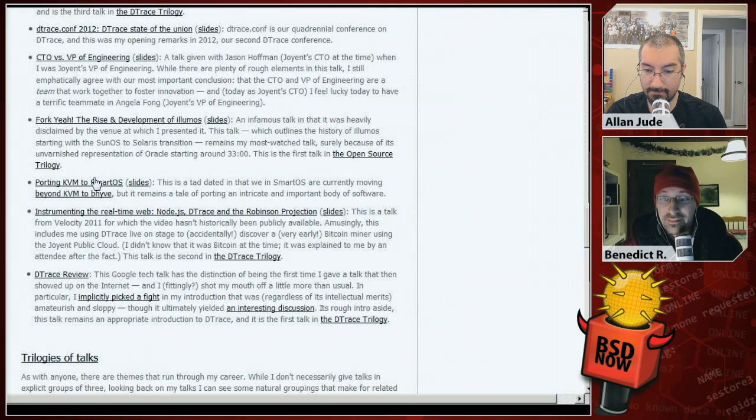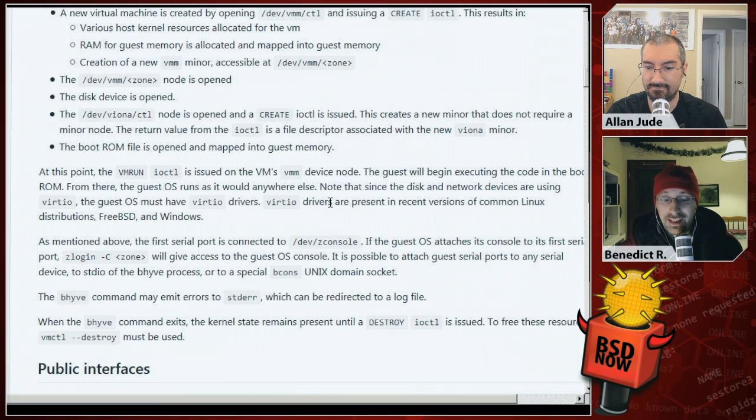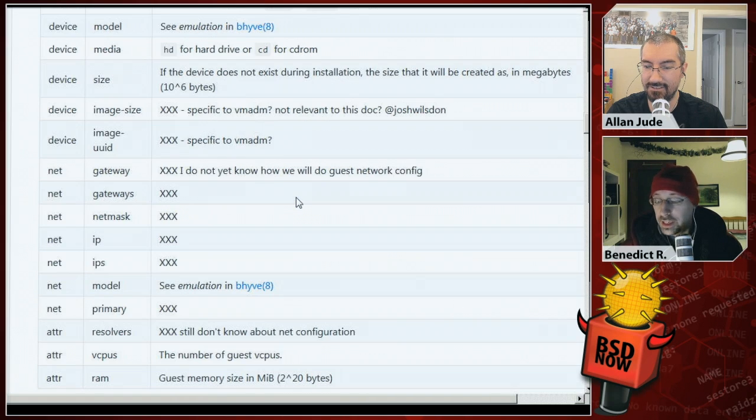There's actually even some other talks that aren't part of the trilogies in here, including porting KVM to SmartOS, which has a link, sadly not a talk yet, about going beyond KVM to Beehive. Oh, excellent! Yeah, something for the watch list. Well, the Beehive one isn't a talk; it's a link to their GitHub RFD about considering using Beehive instead of KVM. Yeah, but lots of good talks, definitely worth checking out.